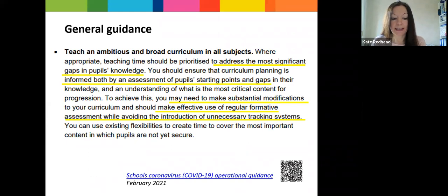So the general guidance from the COVID-19 operational guidance is around teaching an ambitious and broad curriculum in all subjects. So that is still the key message, but there are some important points just to pick out. What I've tried to do is underline anything that's particularly important in yellow, and then just think about how that might relate to the science curriculum. So we're thinking about addressing the most significant gaps. Science is a core subject, so science is a significant subject.